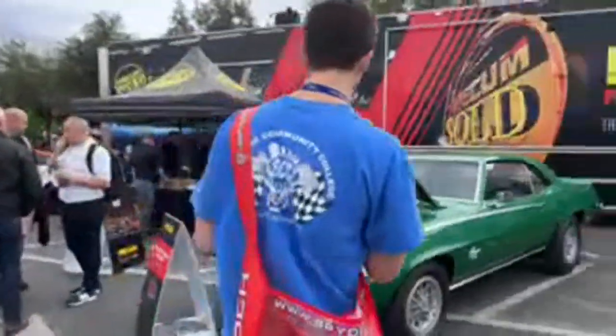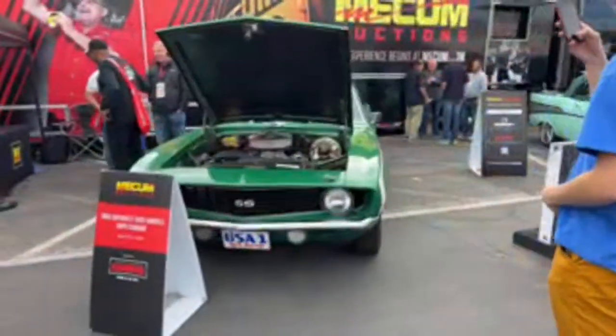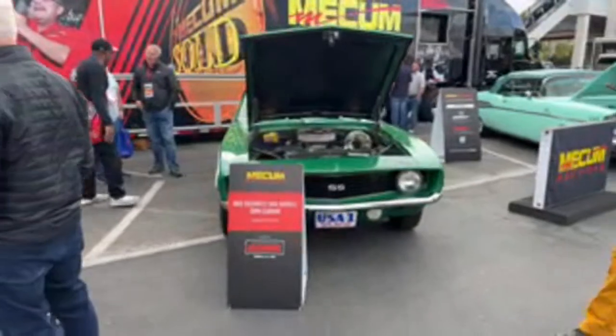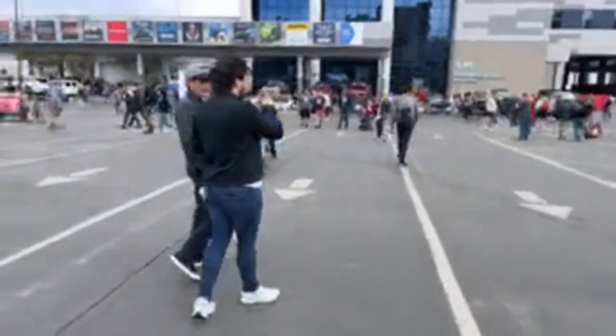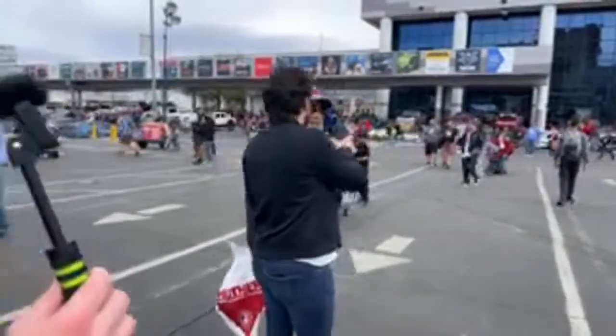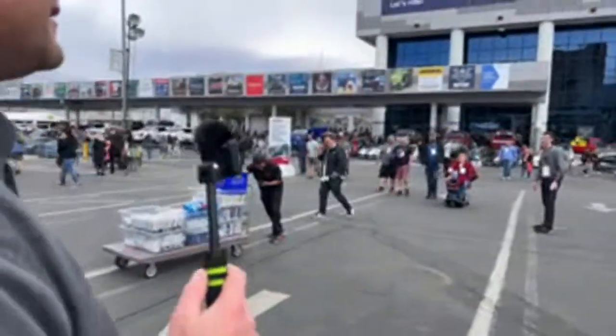Meanwhile, 69 Camaro SS, who doesn't like those, right? Yeah. Then we've got a wide array of cars along this stretch.